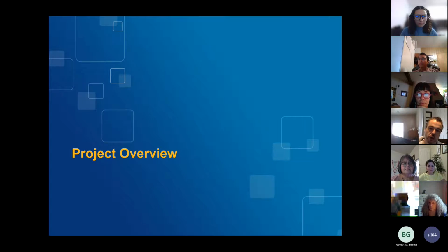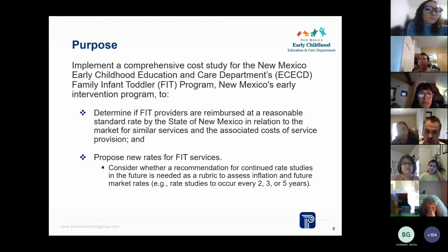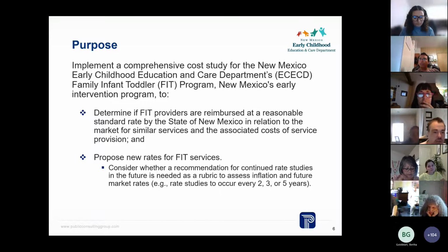So now I want to briefly go through the project overall, just so you all understand how the time study fits into this and what we're asking you to work on. So the purpose: ECECD has put out a solicitation. They've contracted with Public Consulting Group to implement a comprehensive cost study of the Family Infant Toddler program, specifically to determine if FIT providers are reimbursed at a reasonable standard rate by the state of New Mexico in relation to the market for similar services, as well as the associated costs of service provision of these FIT services, and then also to propose new rates for FIT services.